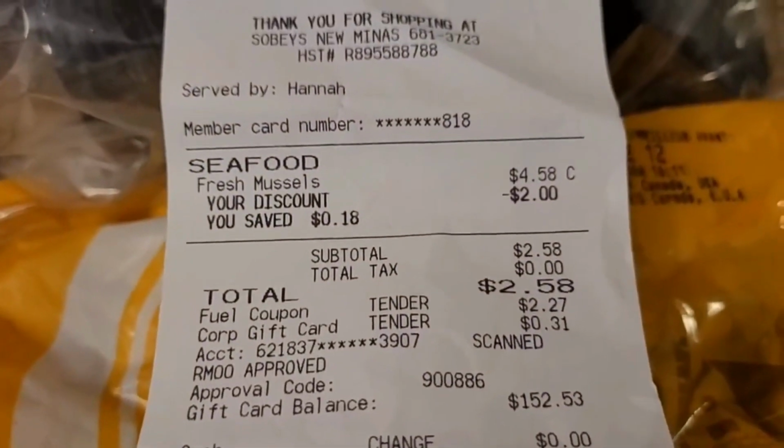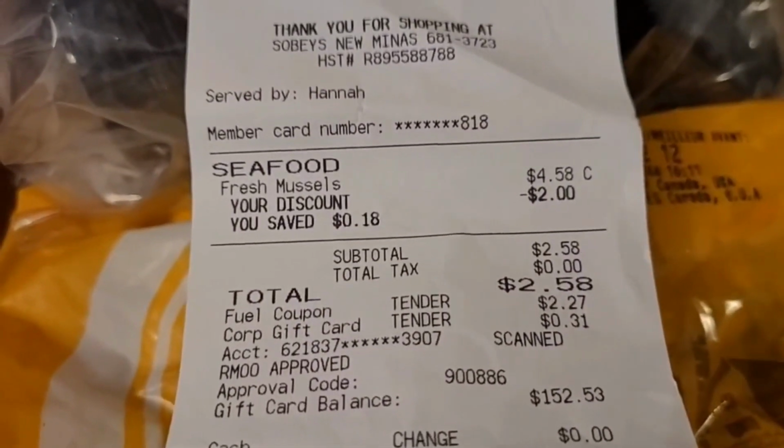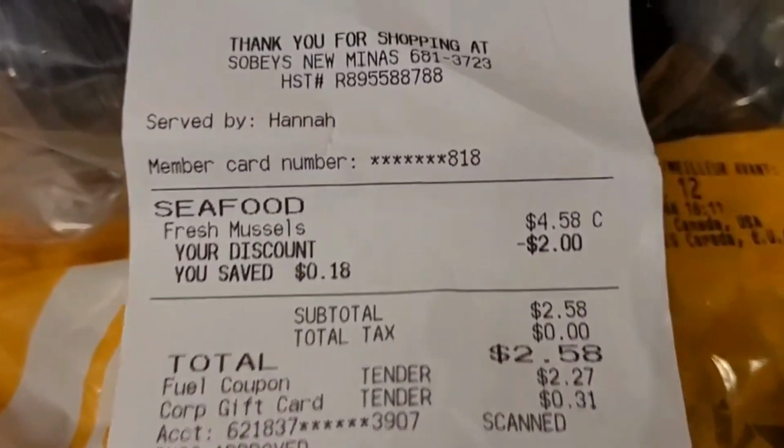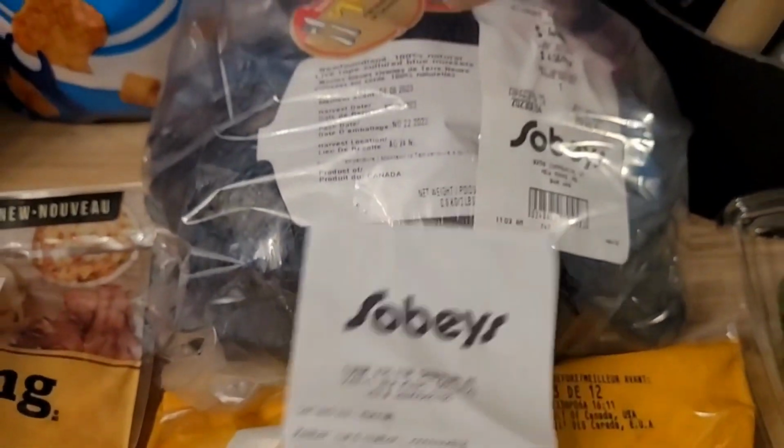And I redeemed a fast fuel coupon for $2.27. So I only ended up paying, you'll see there on the bottom, 31 cents. So that was fantastic, exciting.